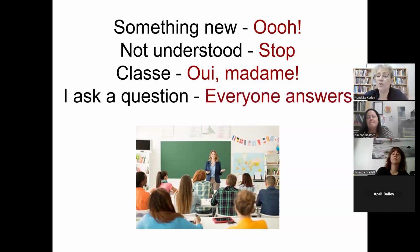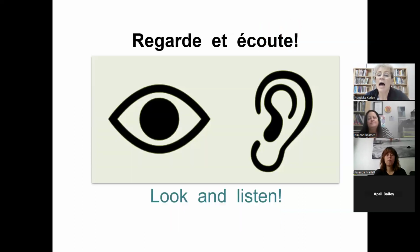When I ask a question to all of you, everyone answers together. So it's not one person answers and everybody else is asleep. No, no, no. When I ask a question to the class, everyone answers at the same time. And all you need to do now is regarde et écoute. What could regarde et écoute mean, class? Look and listen. And that's all you need to do, to look and to listen.